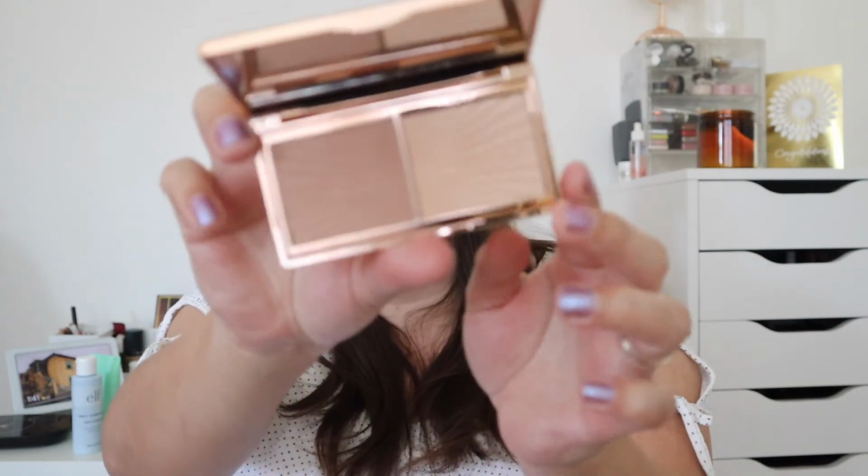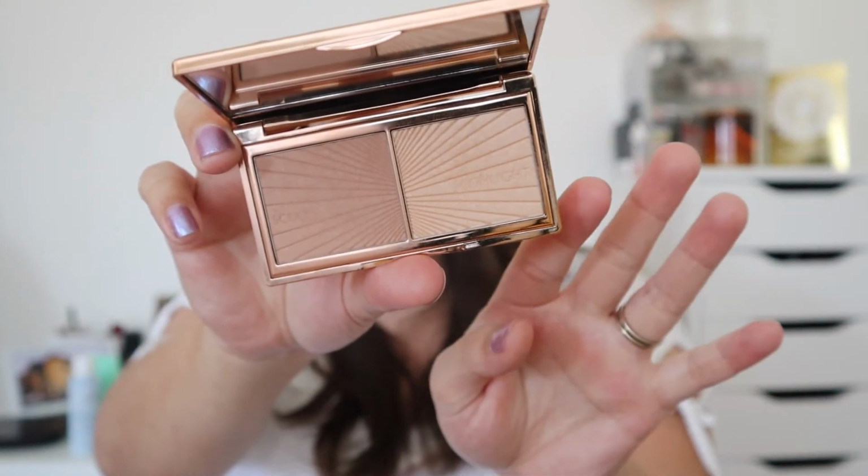Really do enjoy that. This, I will say, I'm not super in love with the contour. I like it, I'm just not in love with it yet. But this highlight, I am so in love with. This highlight is so stunning. I don't know if the mini is available anymore, but I obviously know the full sizes are significantly more expensive. So I do apologize for that.